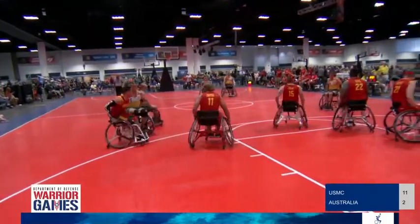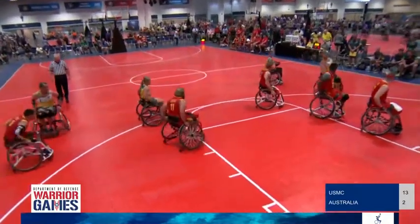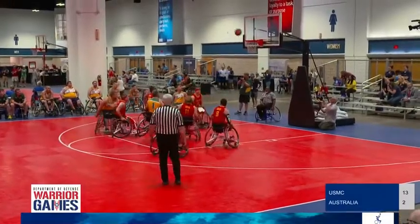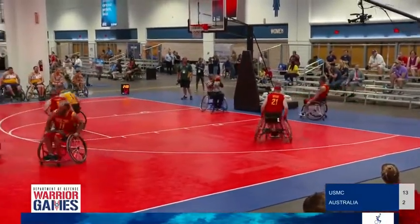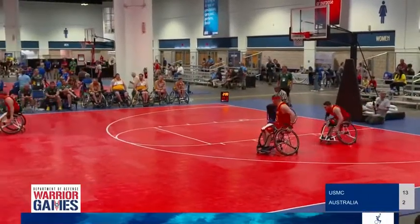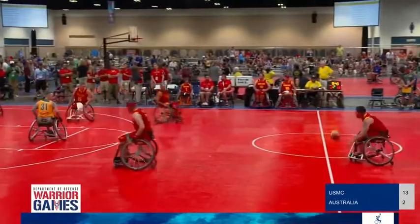Let's see if the Australians can make an adjustment. Shannon Stewart brings the ball up. They just need to get 2 at a time. Shannon Stewart with the shot. He was on the move for that shot. It makes it much more difficult to get it in. Returning to the game for the Marines are Raymond Archer, and set to check in is James Stewart.